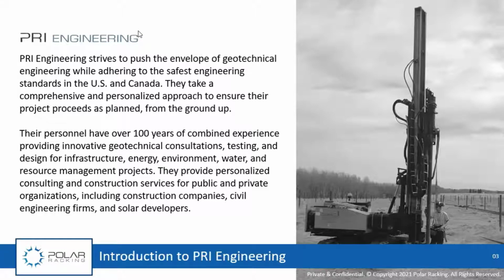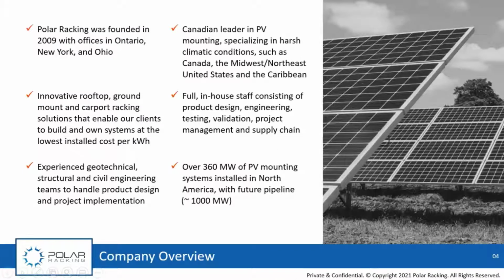Appreciate that introduction, Arash. And as we get through the presentation, we'll actually have a few slides dedicated to foundation design. And again, just speaking to some of the experience of the combined team between Polar and PRI working on foundations, and the benefits of really having a strong foundation design, not only for the lifetime of your project, but through constructability as well. So with that, I'll tell you a little bit more about Polar Racking.